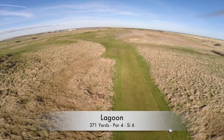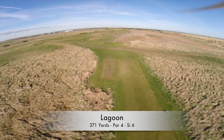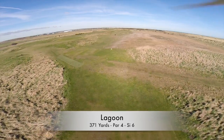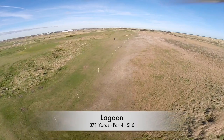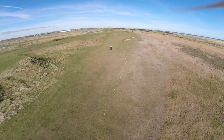This is a true risk and reward hole. The drive needs to avoid 2 strategically placed bunkers in the middle of the fairway and that water hazard over on the right. However, stray left and your ball may well be gathered into that steep-faced pop bunker, or if you find the left-hand side of the fairway, you'll have a blind approach into the green.